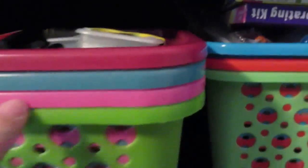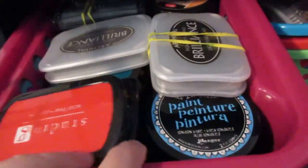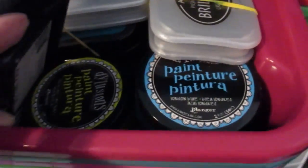Here's a bunch of more baskets. I did stack up these baskets just for strength because these aren't the best. There's my Delusions paint, and my Inca Gold are in this one. And in this one, I have got all my fingernail polish.